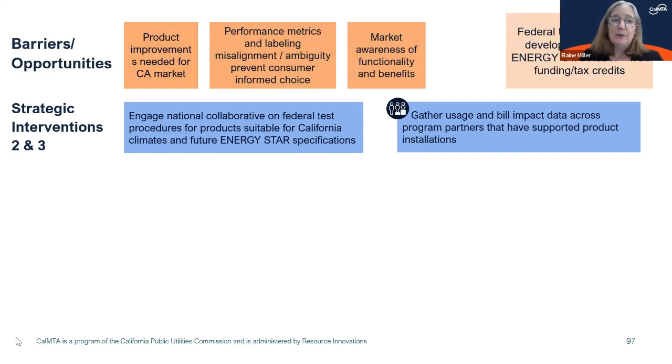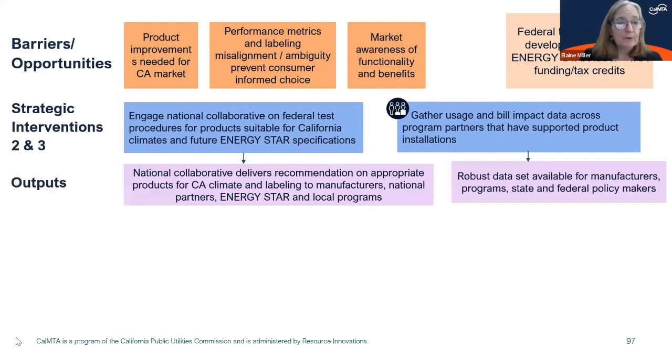This gets to the barriers around product improvements needed for the California market. As I mentioned, the performance metrics and labeling misalignment and ambiguity for consumers, definitely something we need to make progress on, and overall market awareness of the functionality and benefits. And it then leverages, on the opportunity side, a test procedure that's in development, Energy Star label, and all the IRA funding and tax credits that accrue from that.